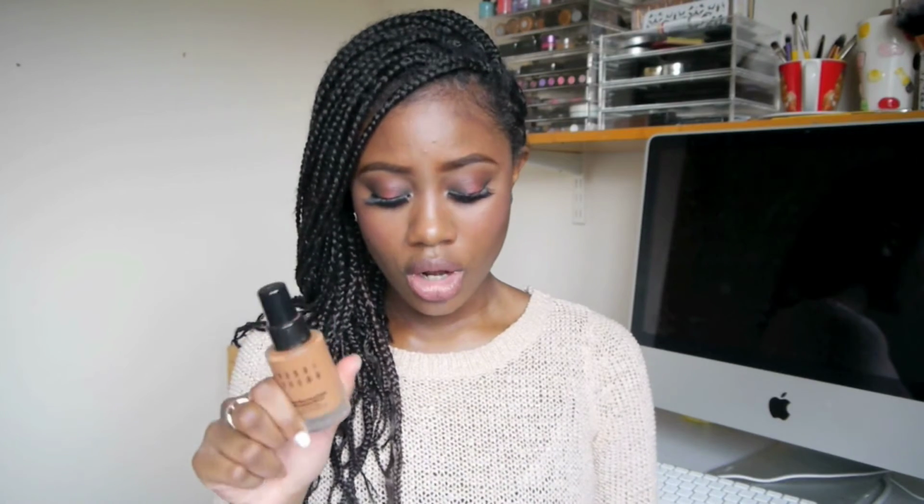I have it in the shade Warm Walnut 7.5. I did pick this up online, so I wasn't able to get colour matched, so this is too dark for me, but it still works and I still use it often. Just in case you guys want a colour reference, I got it in 7.5, but if I was to repurchase this I would get it one shade lighter, because it's a tad bit too dark.